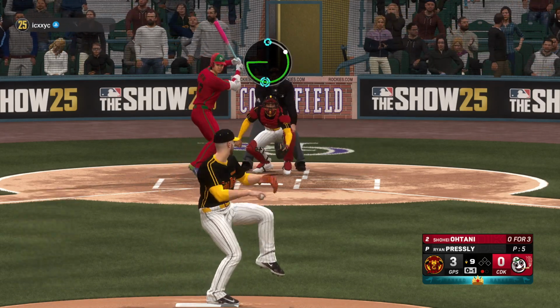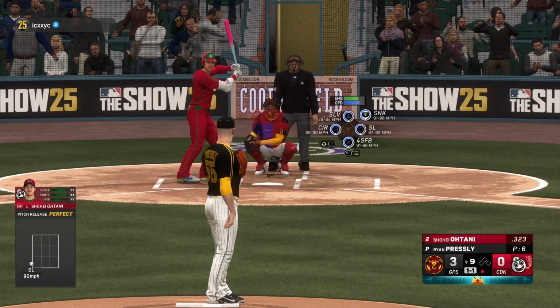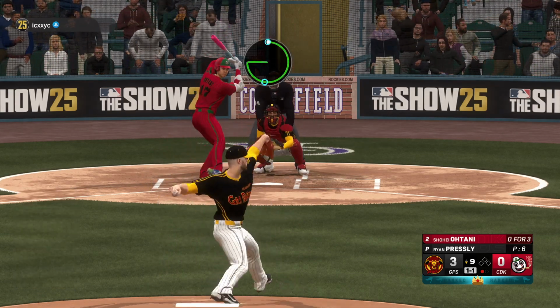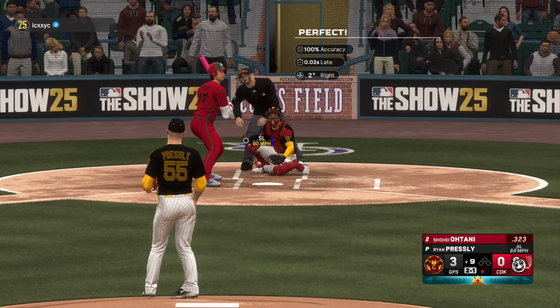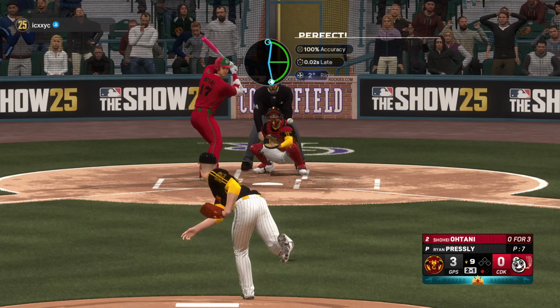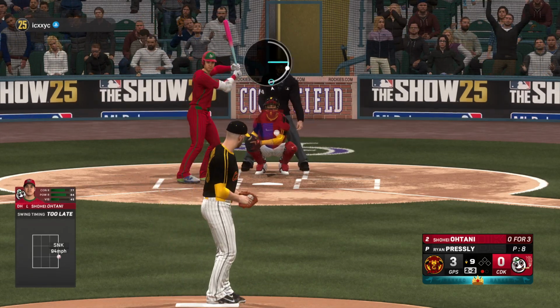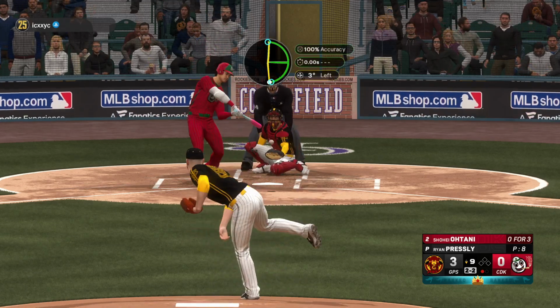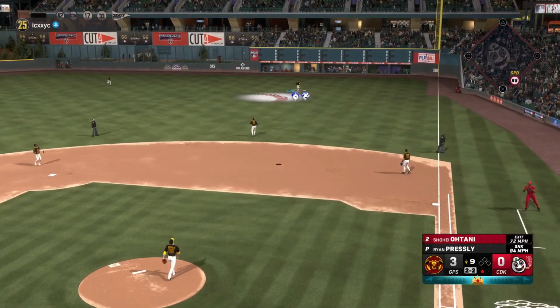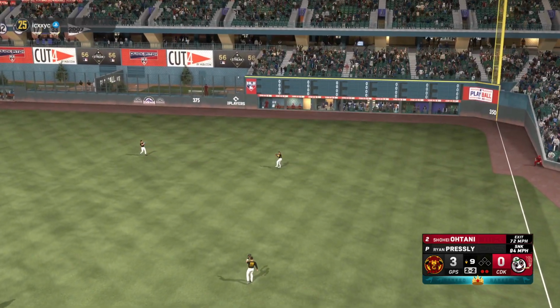Presley, in his 12th season, features a 4-seam fastball, a slider, a slurve, a changeup, and he works in a sinker. That one drifts inside. And a swing and a miss. 2-2 the count. Next offering popped in the air, right field. Pulls it down, and there's 2 gone.